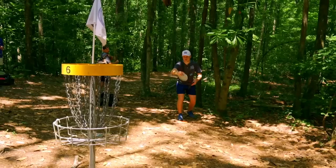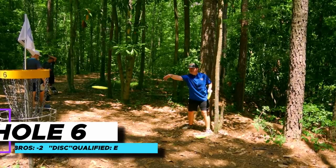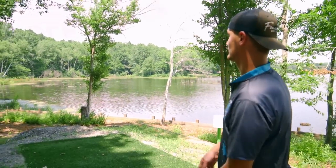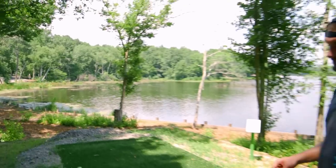Good shot. Thank you. Good two, Trevor. All right, we're looking at a 355-foot par three, pretty much all over water. See the basket perched up over there. Very scenic hole. Very cool hole.